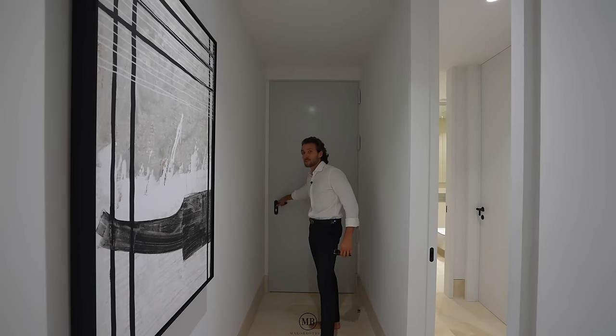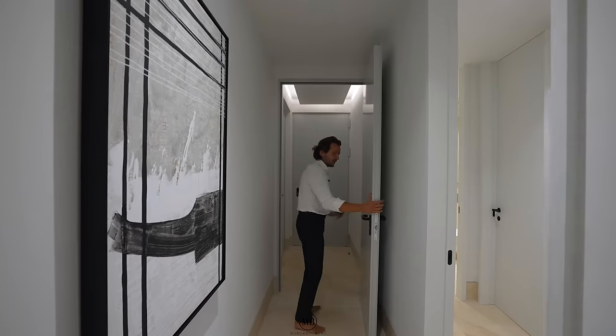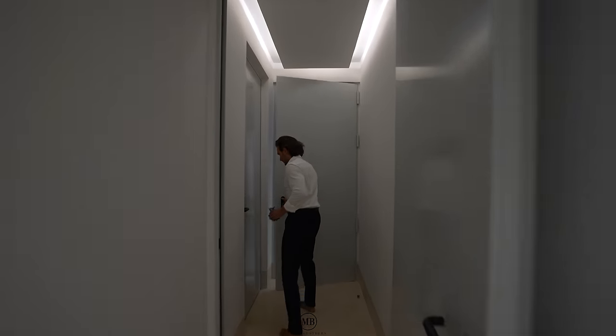You bet. This is also pretty cool. Should we have a look? Let's go. Obviously, two doors for safety. And let's go.